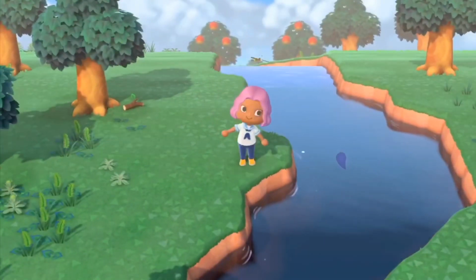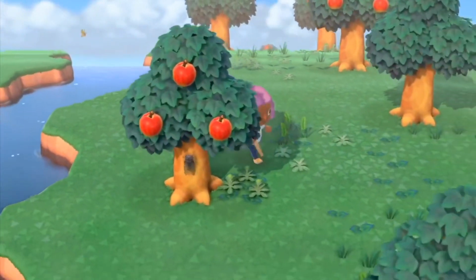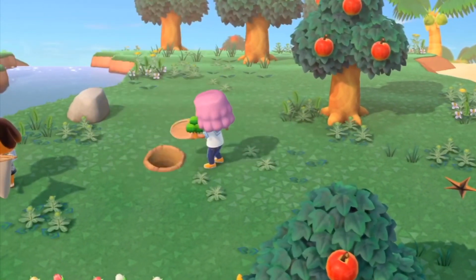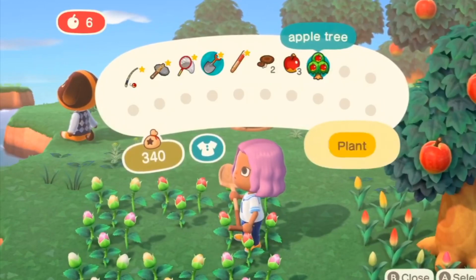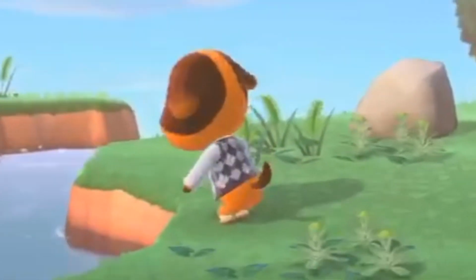Honestly, this video doesn't technically have a purpose. I kind of just wanted to gush about how incredible New Horizons looks because no one else seems to be doing so, which is awful. If you're not thinking about this game 24/7, shame on you. What are you doing? I mean, look at this. Look at Butch. Look how he just plops down onto the ground. Animals can just sit down whenever. This is a system seller, people.